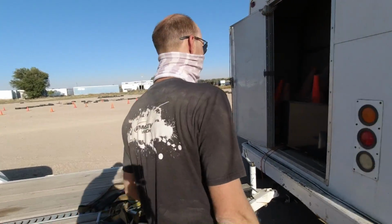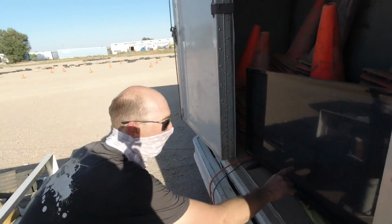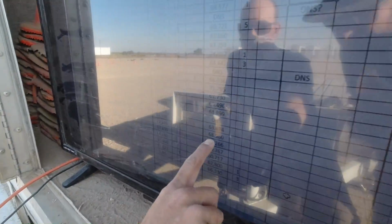I can take the cone. Well, that could also be a consequence because didn't you lower the pressure in the front down a little too? There it is. Yep. So 68.9 right there. You're 80, no cones. So, I don't understand what the first one is. Either way, he went 80, DNF, 71, 68.9, 60.